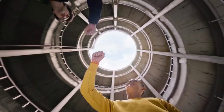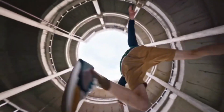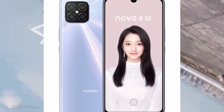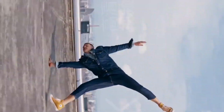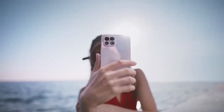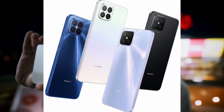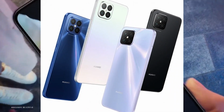The Nova 8 SE is just 7.46mm thick, weighs 178 grams, and has a design largely reminiscent of the iPhone 12, with a flat frame and a squircle-shaped island on the back. The latter houses a 64 megapixel primary camera, an 8 megapixel ultrawide unit, and a 2 megapixel module for macro and depth information.